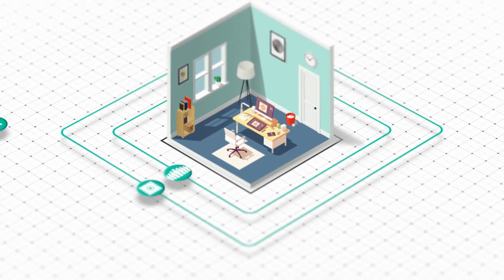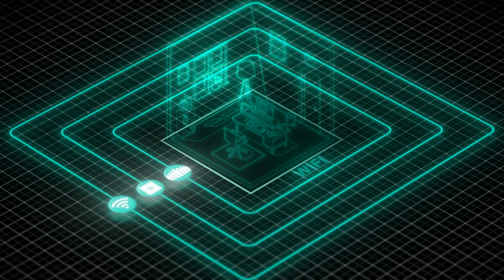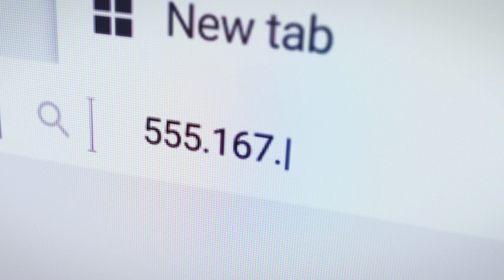Your home router is the digital access point for everything in your office, and it normally comes with a default name and password, making it susceptible to unauthorized access or digital eavesdropping. Router settings can be accessed by entering the router IP address in your web browser.